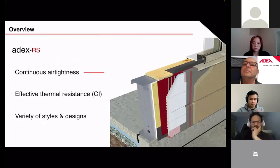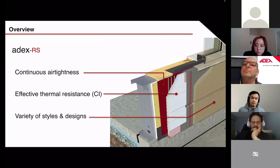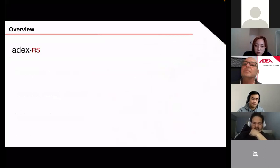Basically, you're going to have some type of a membrane. We make multiple different membranes. Some are permeable, some are non-permeable, some are like a copolymer rubber, some are cementitious. So we make a number of different membranes. And then you're going to have the foam, typically EPS, that's the most common, with the grooves, with the geometrics in the back, continuous insulation, and then you're going to have some sort of a finish coat on the surface.